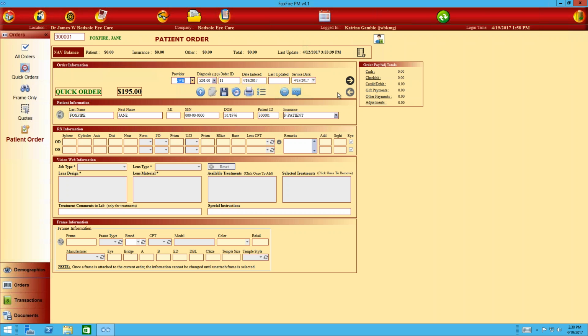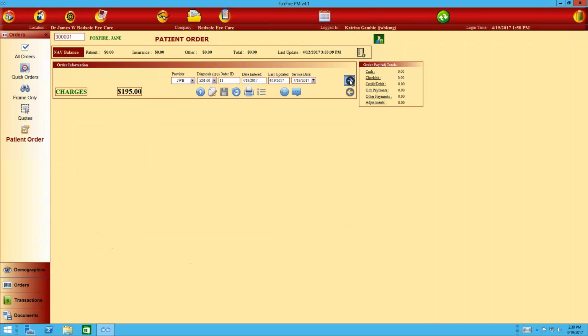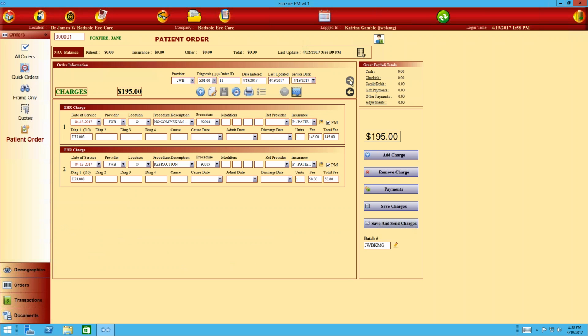Okay, is there anything else that we have to do on this screen? Everything's optical past this point. So black area. Okay. Now, the only difference here is that you didn't have to add anything. This came over with the charges that are built in the background. So I can see that I have my 92004 at $145 and my 92015 at $50.